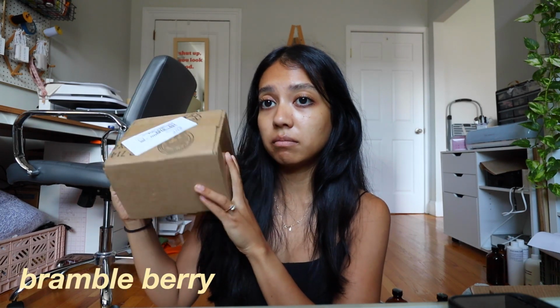All right, those are the only fall fragrances I have from Makesy. If I missed any, please let me know. But let's move on to the next supplier. Let's go to Brambleberry. Brambleberry packaged everything up in this box. This is how everything comes. They put them in their own little slots.